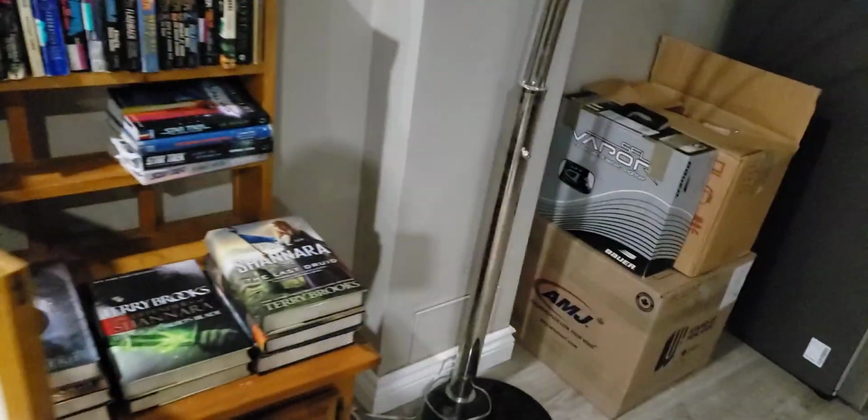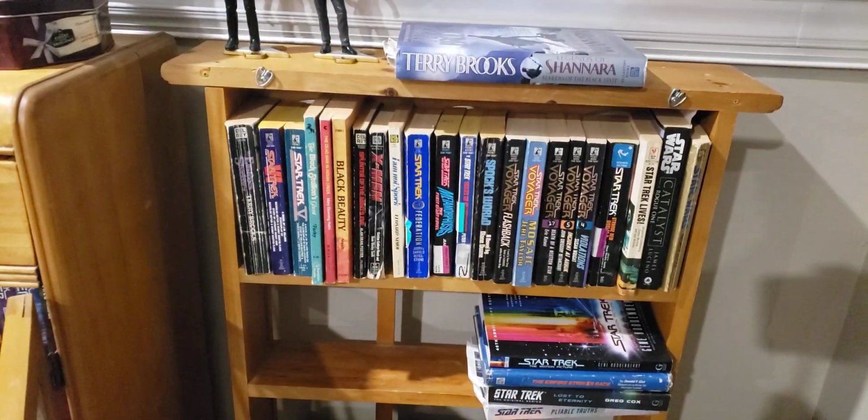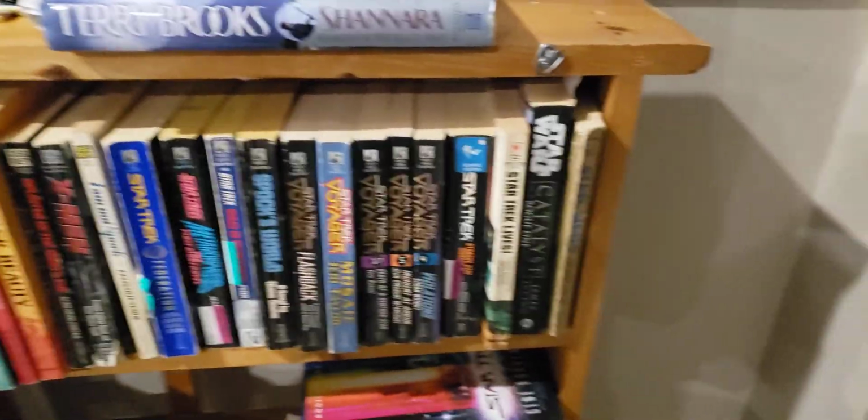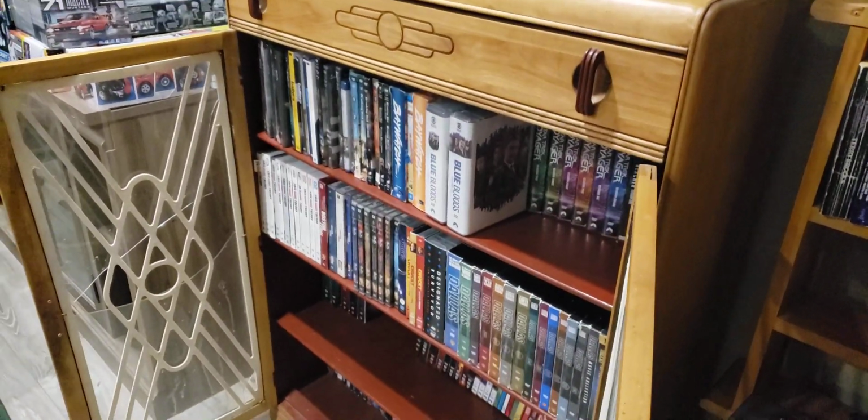Oh, and look, I guess books count. So there's Terry Brooks. There's some Star Trek books. Now, as you see, the Elfstones of Shannara is not going to fit there. So what I'm going to have to do is when I find the other books, I'm going to unpack them and everything will work out.